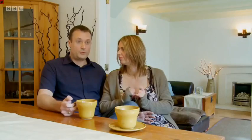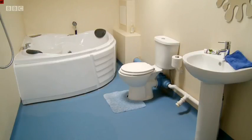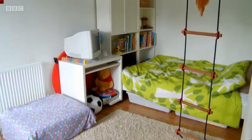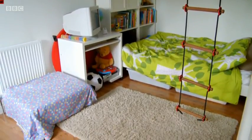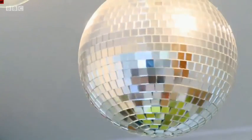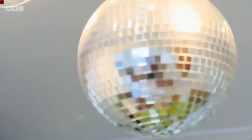The rooms that we'd like to take with us are Thomas's wet room, which is attached to his bedroom, and the sensory area of his bedroom as well. This is what we've set up for his needs. Touchscreen televisions, lights in the floor, he's got a ball. All these help him as an autistic child to focus on things to help him learn.